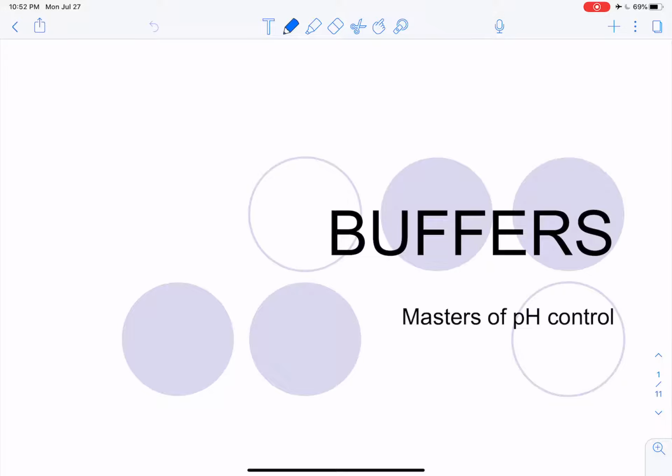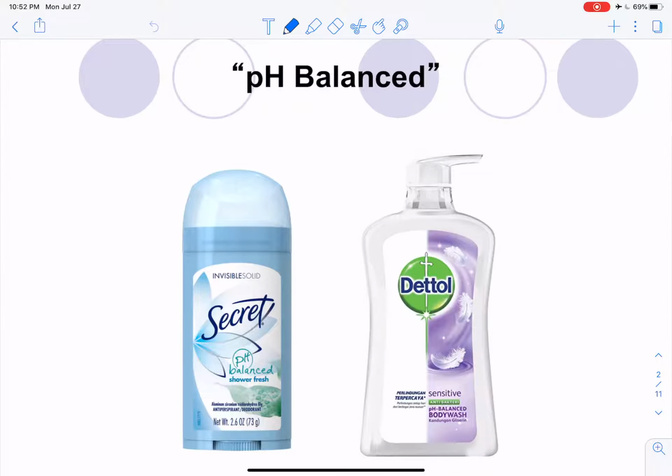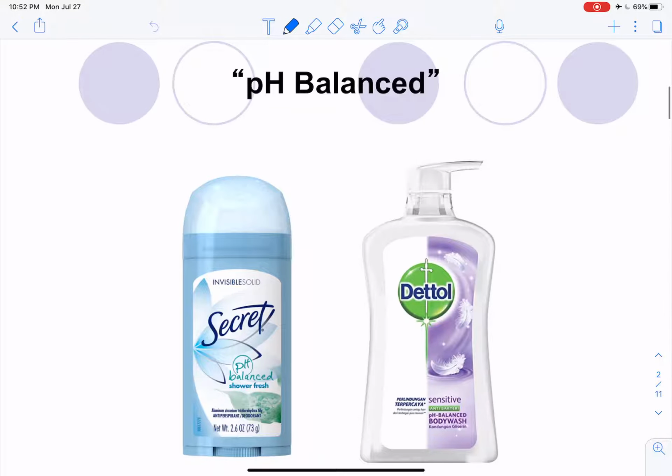We need to talk about buffers. So on the first slide, you can see we've got some health and beauty products here. Back in the 80s and 90s, there used to be commercials that would say "strong enough for a man, but pH balanced for a woman." And everyone just knew that was their ad and never thought a whole lot about what pH balance was.